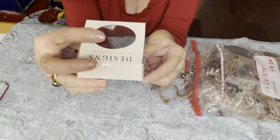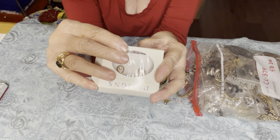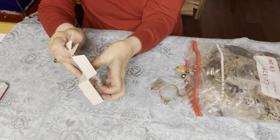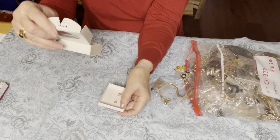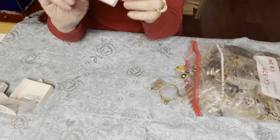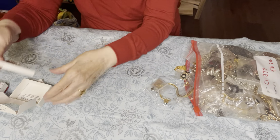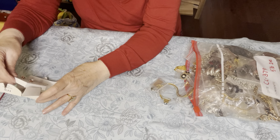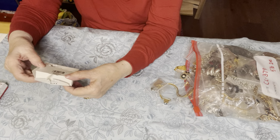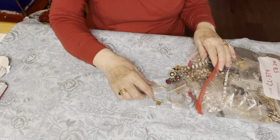Cute little earrings. And it says Pearly Kissing Post earrings. I don't know. Let's see if I take it out of the box. Says Great American Opportunities. Those are really nice. Really cute. So I think these were made in USA. No? Thailand. Okay. Let's see what's in this bag.